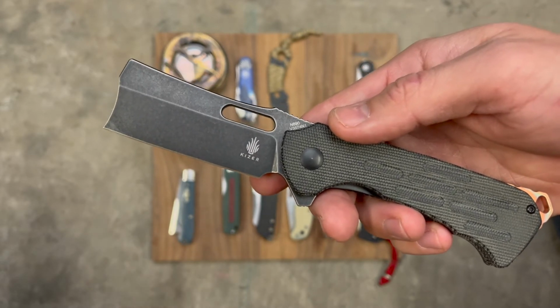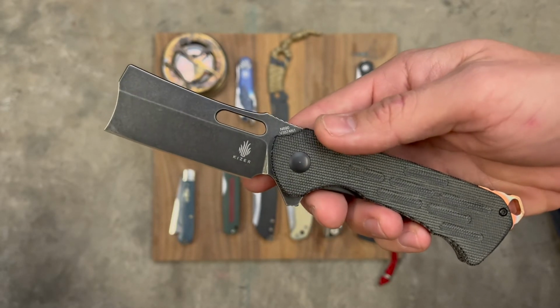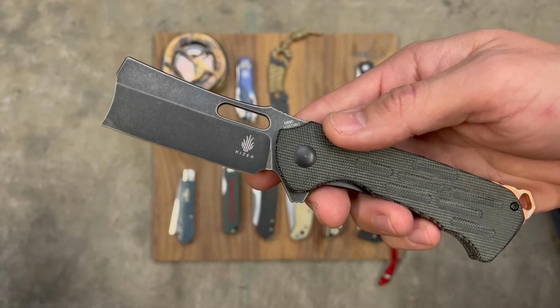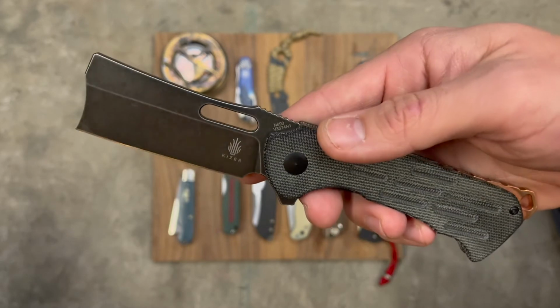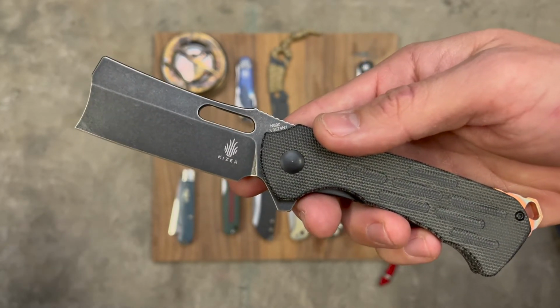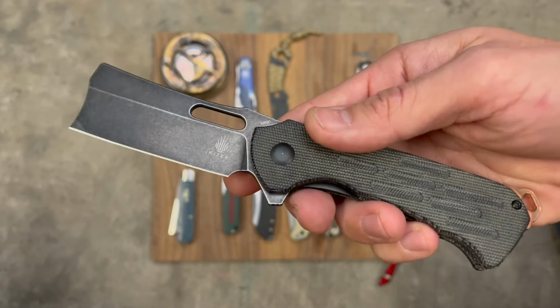Do you mind if I interject? Go ahead. All right, man. So Kizer this year, we've seen N690, we have seen 3V, which I'm still reeling over. We're about to see freaking 10V in the new line of Sheepdogs. 10V. Like, what the heck, man? Pre-order now. Yeah, they're already gone. I'm telling you, I'm gonna get one of those new Sheepdogs. Anyway, please carry on.